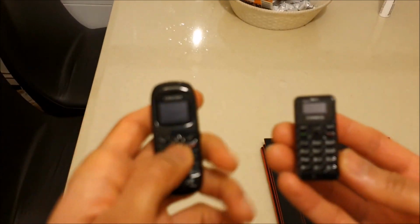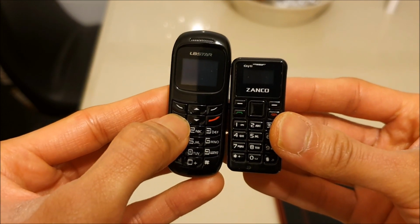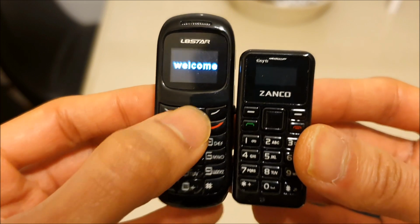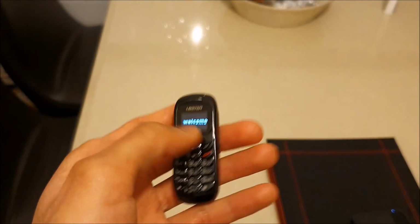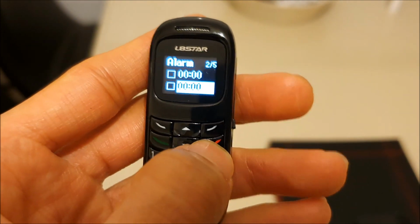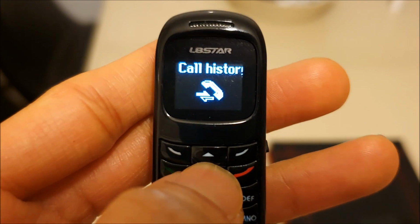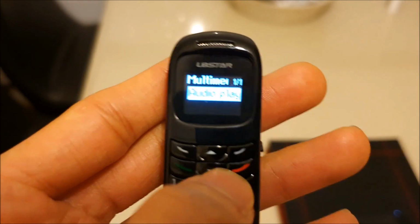All right, next up we have this other one. They said this was the smallest phone in the world, but it ain't, because obviously we got this one. I'm guessing the features are the same. Got the phone book, it's got a bit more visual stuff on it. Messages. Oh, multimedia. Audio play. Oh, it's not connected.